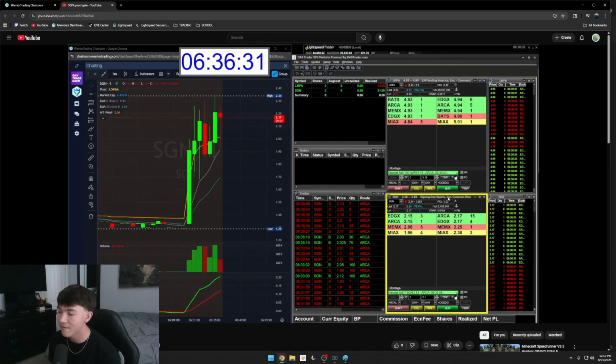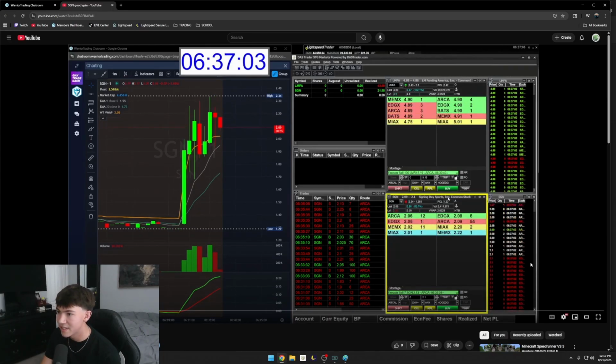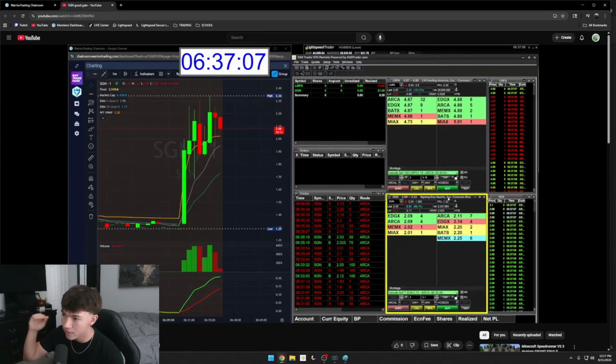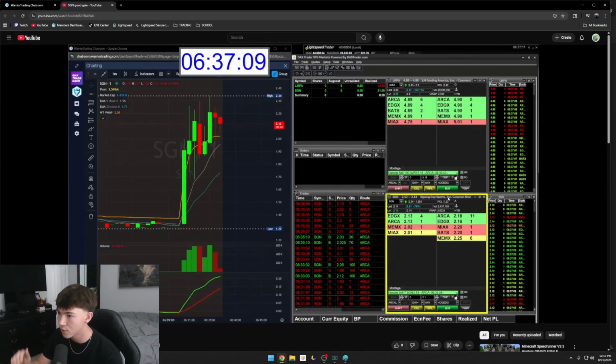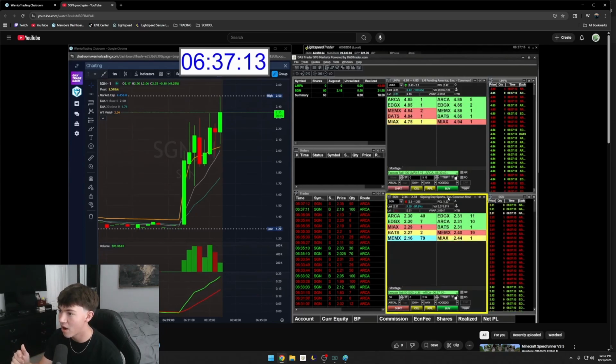I'm watching the time very closely. It's very important that time is definitely relative to price action. So let's just watch the timing here. My next trade should be here soon. So 7:02 here, I'm looking for the extension up higher, looking for the break over 2.20 and potentially a squeeze over 2.34. So that's what I'm watching. I add there and I take profit in this area.